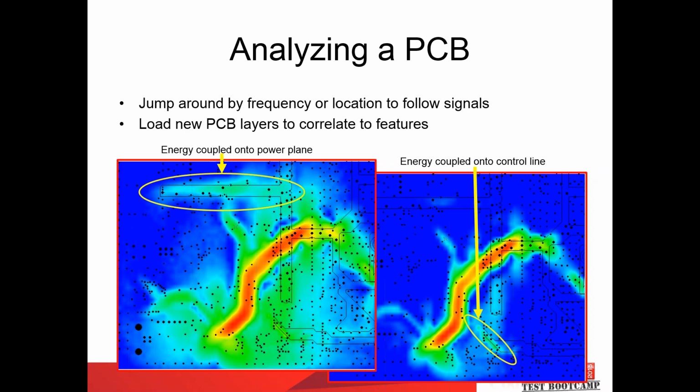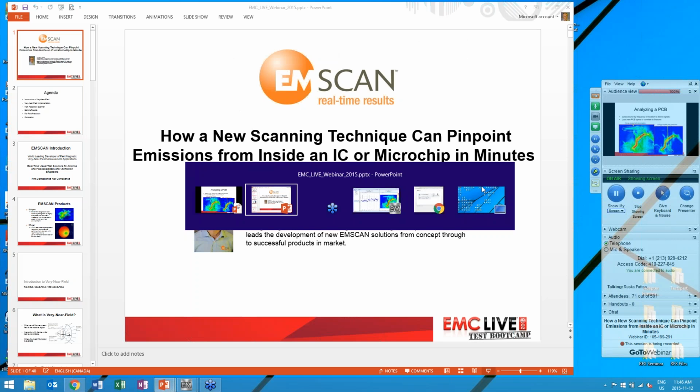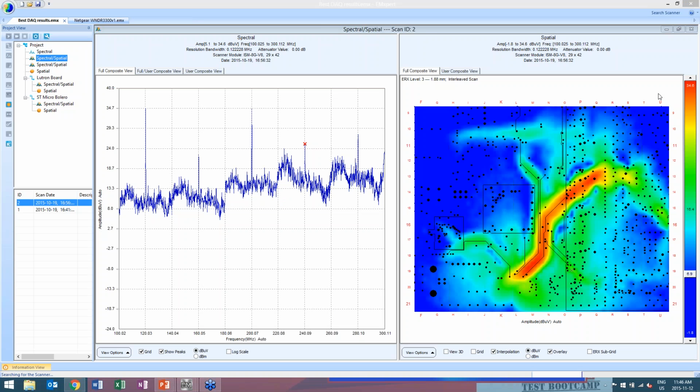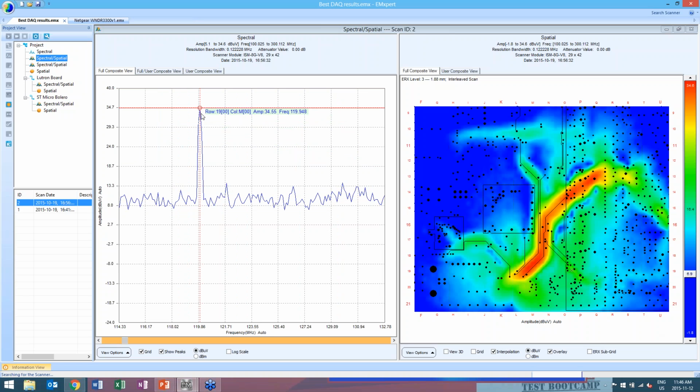To highlight these ideas as well, what we'll do is actually switch over to our software where we have these results. So we can now show how this software can work in practice. And it's a very useful product because, as I mentioned, we can very easily switch around by location and by frequency. So this is showing the entire spatial distribution of the board and the entire spectral distribution of the board. Going into the spectral view, I can zoom in on one of these peaks and select it.